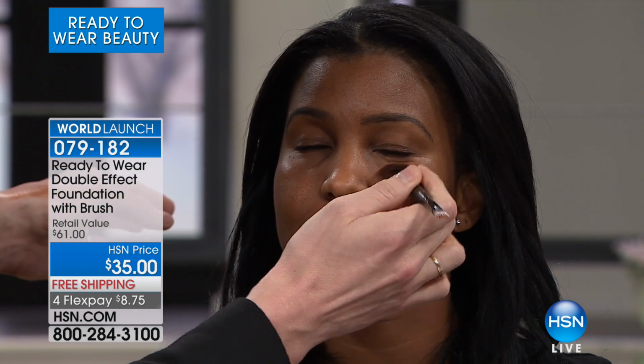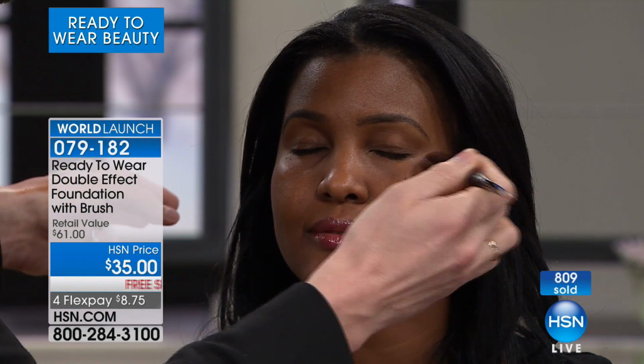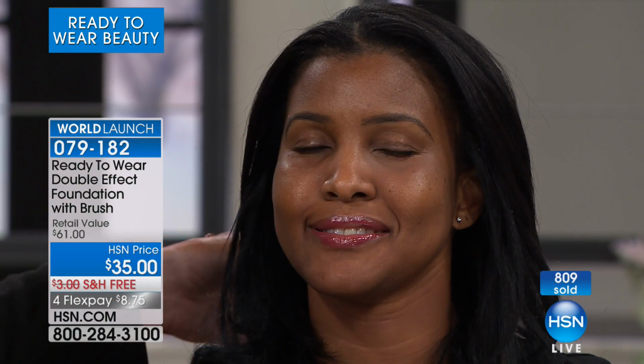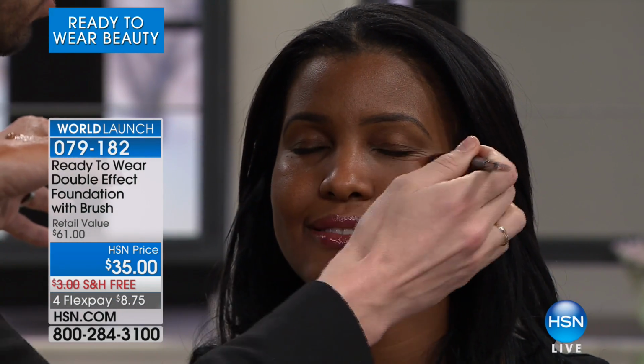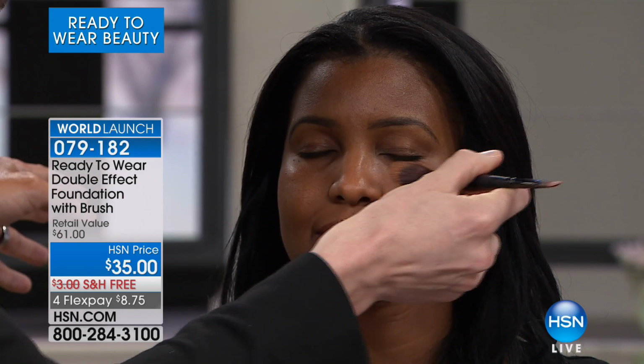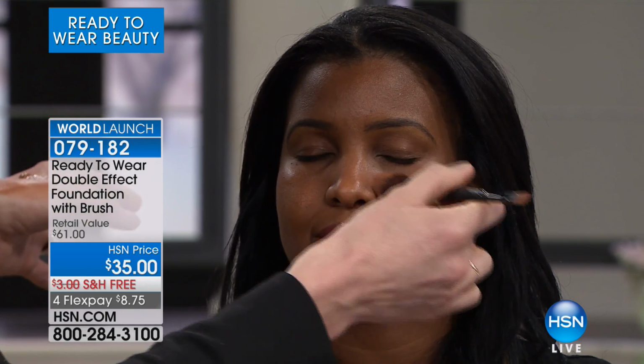This is a professional quality brush that we have designed because, well, selfishly, I wanted a new brush. But that means all of you get one too. So yeah, the brush is included today, ladies. The brush is absolutely amazing, but the product is smooth. It's beautiful, it's radiant, and look at the difference in her two eyes with one quick application.